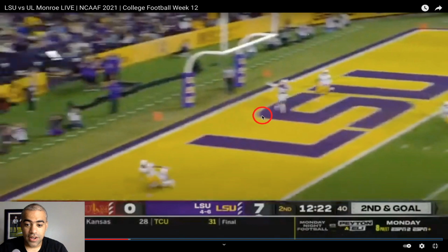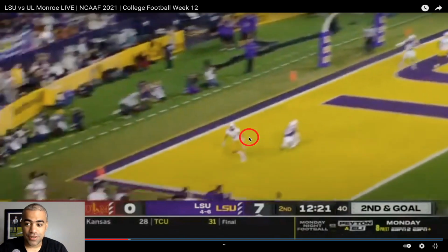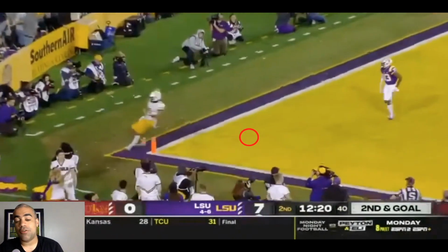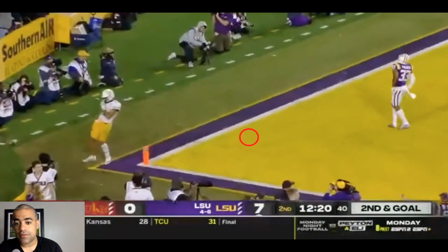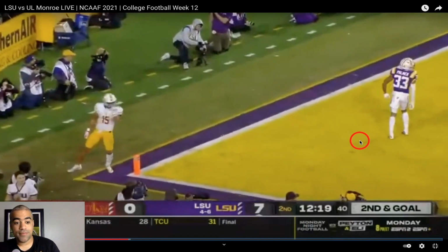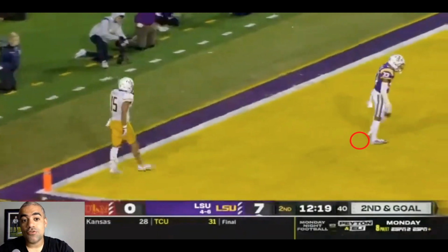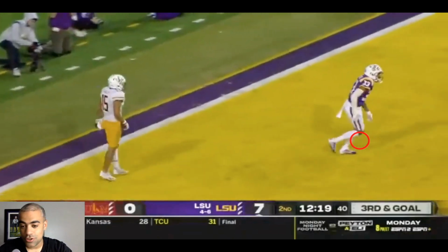And his hands are in the air. He's like, wait, hold on. What are we doing here? This play was just weird. Once again, that's kind of a difficult throw for Jack without knowing what type of specific route he was running, but still, this was a wasted down. The right move right there is to tuck it and take those yards.